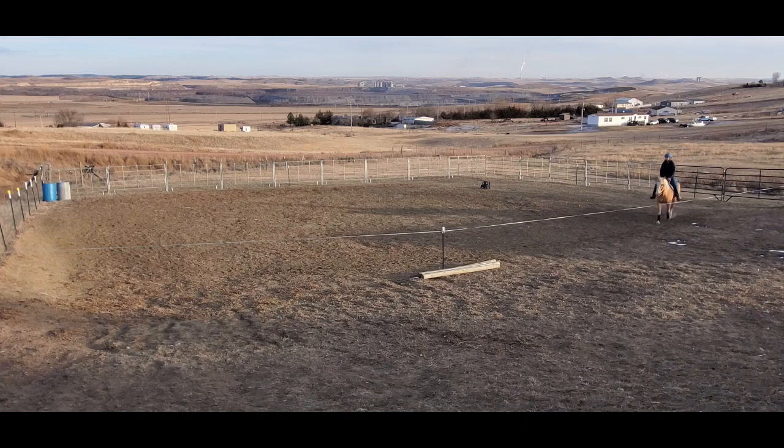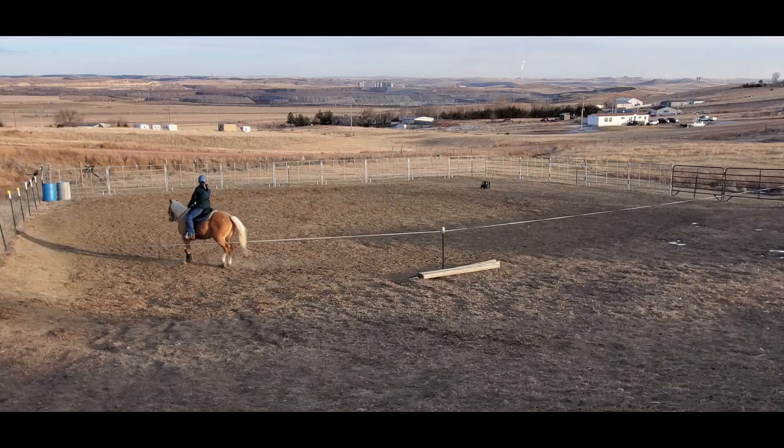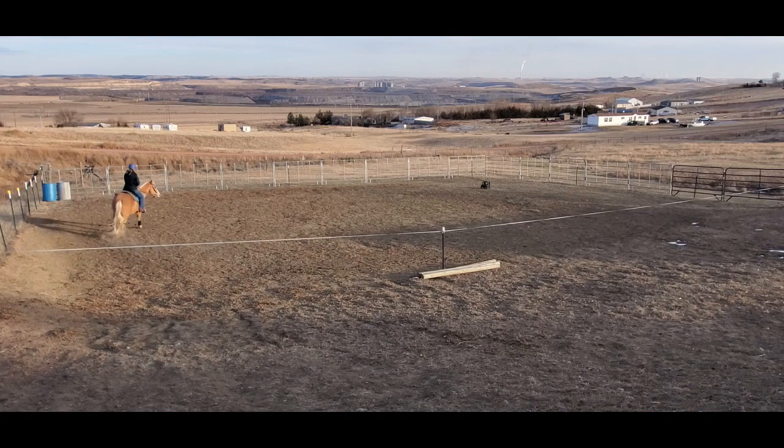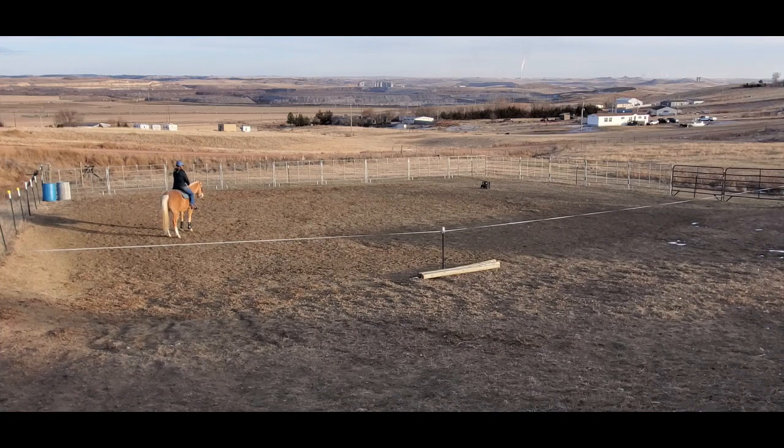Right about here, I noticed that his back felt tense, his body felt a little bit stressed, and then his ears went back, and I thought, oh gosh, he's going to do something down here. So I pulled him into a one rein stop, and to be honest, I asked him for that one rein stop a little bit quicker than I should have. But I had a feeling he was going to crow hop or break into canter or do something like that, and I just felt it in him. So I decided to shut him down with that one rein stop.